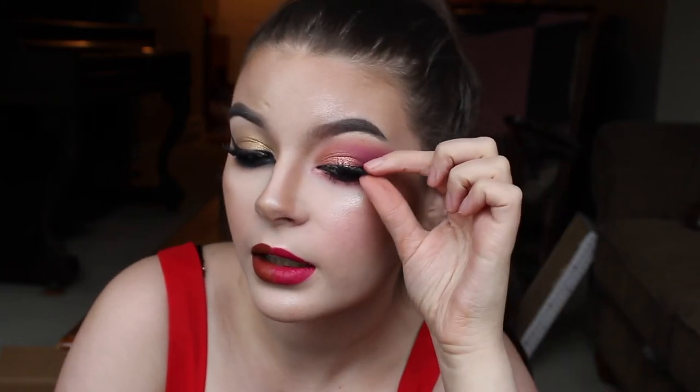Okay, so I finished my face. I look kind of crazy, but I did it this way so you can see on one side of my face is one full look, and then on the other side it's another full look. But this is how I do them separately, I feel. I'm not sure about the lips. I like the lips, but anyways, so this eye is really pretty.